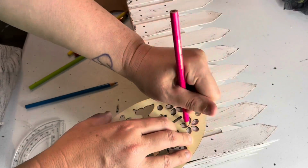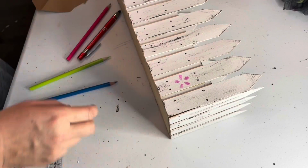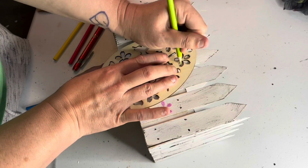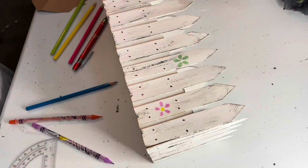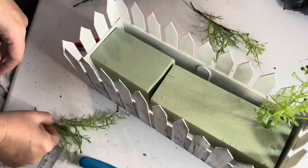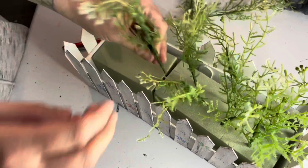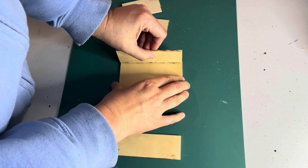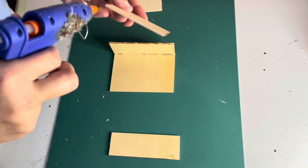Now, you may remember that when I first opened the box, I thought that the egg cutouts were stencils. So next I decided to use them as a stencil to add colorful flowers to my fence. I used colored pencils and tried to use different combinations of colors for each flower. I used a bunch of different florals, all from Dollar Tree, to have just a really colorful spring mix. I wanted to make it look almost like wildflowers. So again, I'll save the reveal until after my next project, which will complete this little vignette.